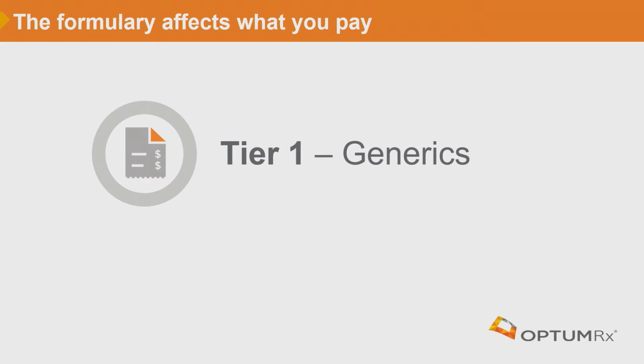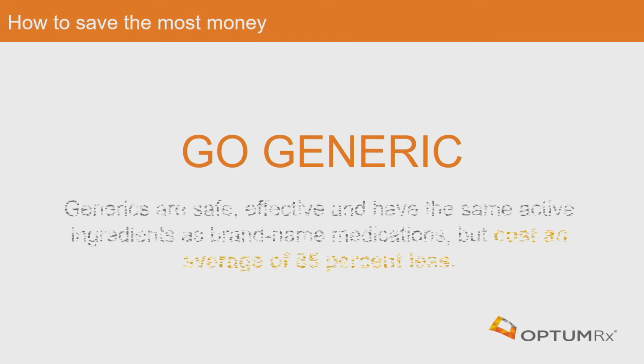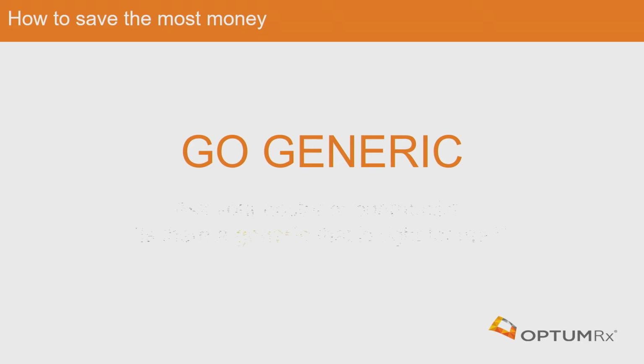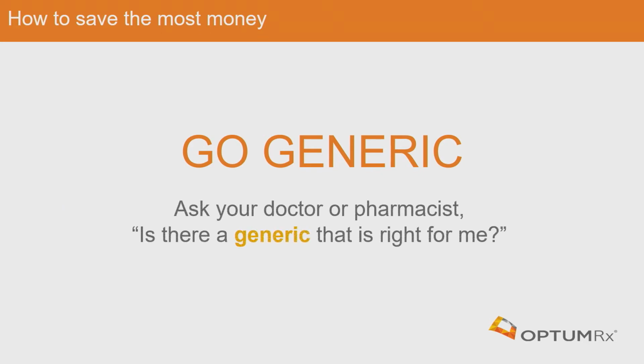Tier 1 is comprised of generic drugs. Generics have been on the market the longest, first as brand products, then, when their patent has expired, as generics. Since generics have been around a long time, their safety and efficacy has been proven, and they are value priced to save you the most money. On average, generics will provide an 85% savings over their brand name counterpart. If you're not taking a generic drug, ask your doctor if one is available to treat your condition.